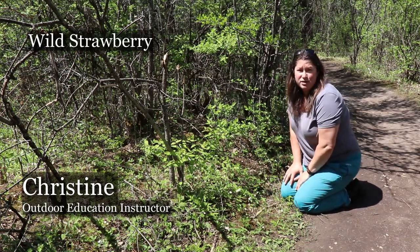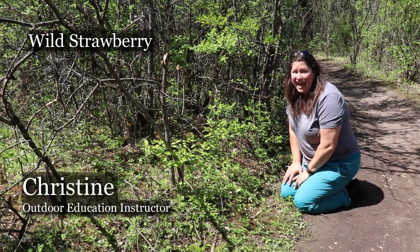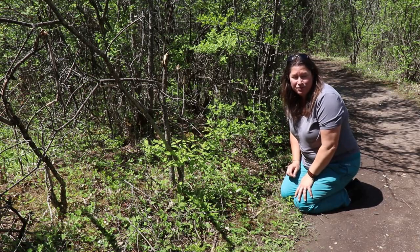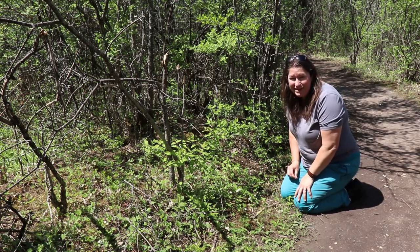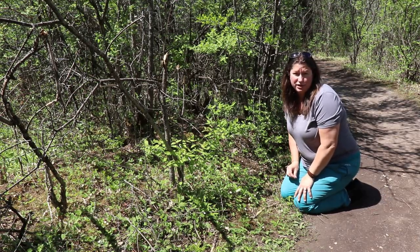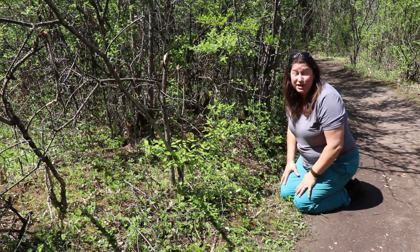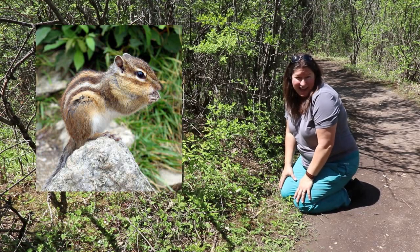One wildflower that we can often find growing on forest floors is wild strawberries. We have these at the Bill Mason Center in the meadow, and we love to be able to eat the berries once they have formed. Something else that likes to eat the berries are lots of different wild creatures. When I plant strawberries in my garden, I find that the chipmunks often get to the berries before I can.